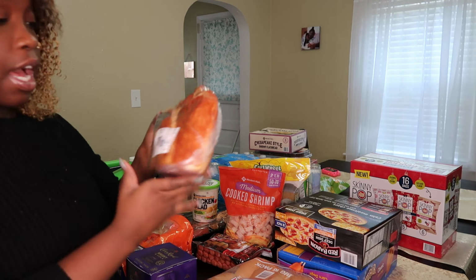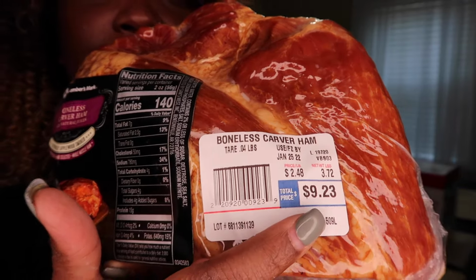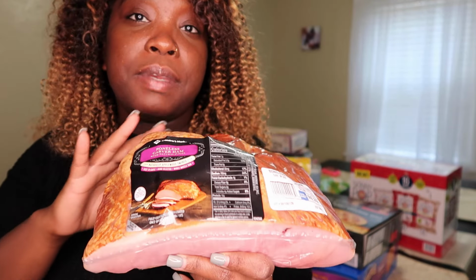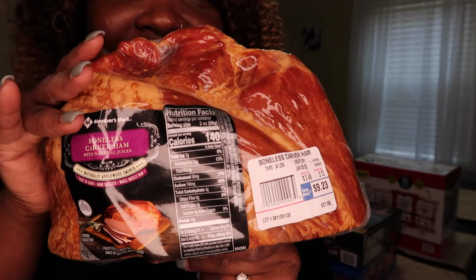And then I got, you guys don't laugh at my ham. I got this half ham, and this was $9.23. And I got this just because, like I said, I'm not having a bunch of people. So I think this is gonna be enough because I like to cook enough for one day. I do not like having leftovers from Thanksgiving dinner. Usually Thanksgiving dinner is super unhealthy food that I do not want to have in my refrigerator for the whole week after Thanksgiving. So my challenge this year is to cook enough for one day. We'll see if I can do that. But yes, I think this is just gonna be enough for one day for people to have. This is my little half a ham. Don't laugh at my ham, y'all.